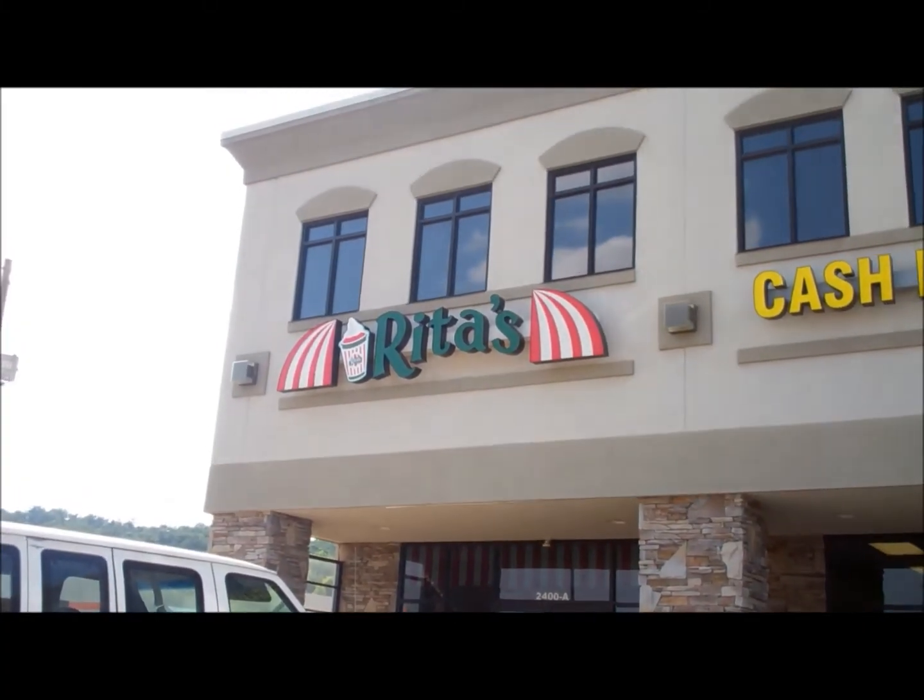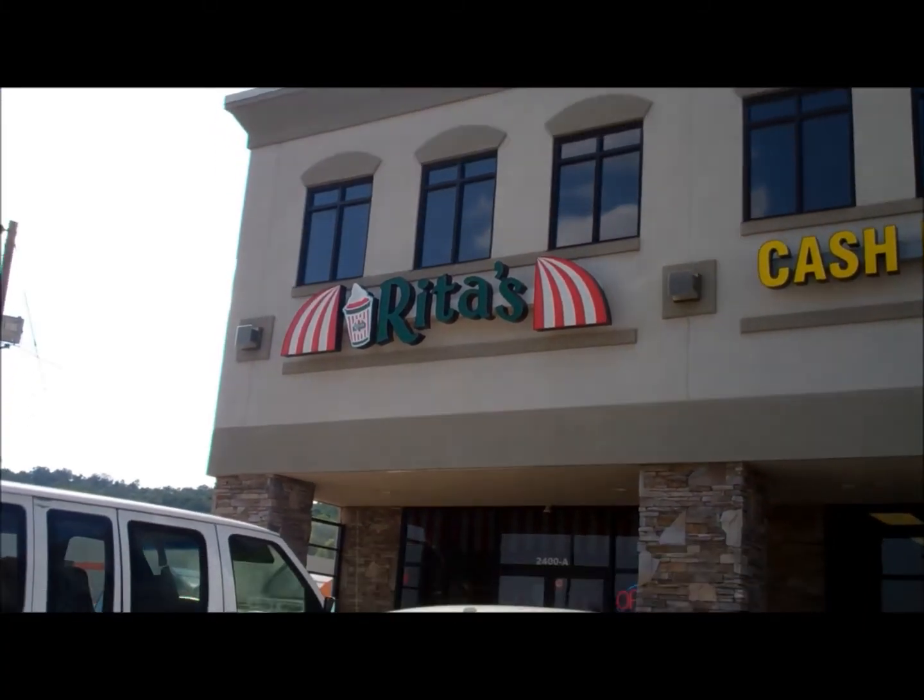Now we are at Rita's Italian Ice. Surprise, surprise.